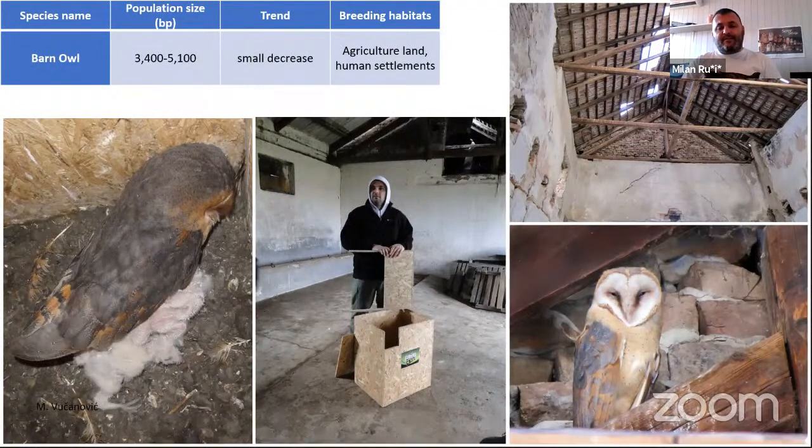This barn owl nest box design is actually taken from the Barn Owl Trust, and it's our friends from UK that have tried a lot of different designs, and it proved out that this one is amongst the best. On the far left side, you see a female barn owl sitting on a clutch, and then that's me with one of the nest boxes. And on the far right side, you see one of the barn owls up in the attic, and a typical building where you can find them during the daytime, for example.